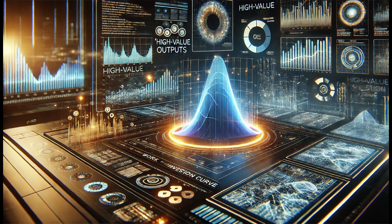This has been a mind-expanding deep dive. I feel like we've only just scratched the surface of what's possible with this work inversion curve. It's really just the beginning. It's a real paradigm shift, and it's going to change the way we work, create, and think about value in really profound ways.